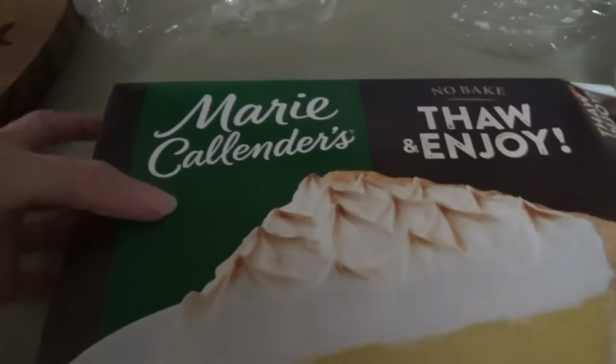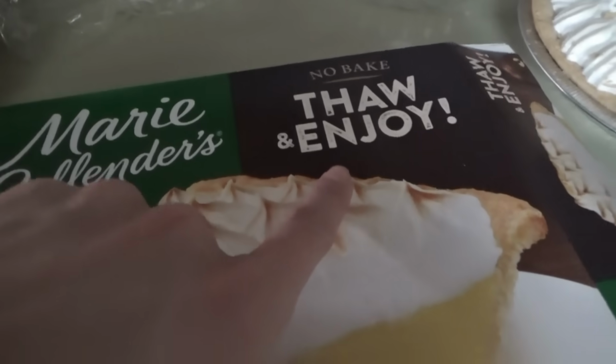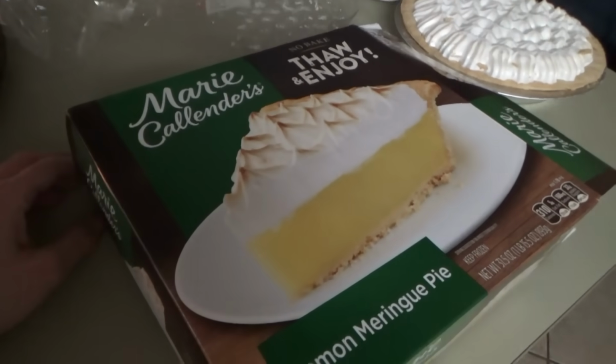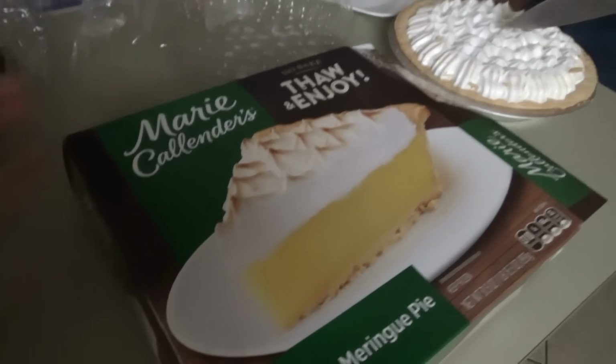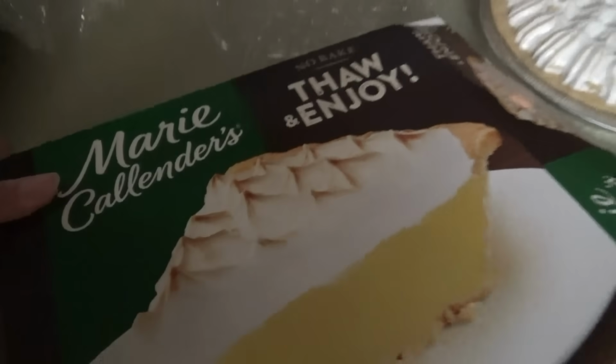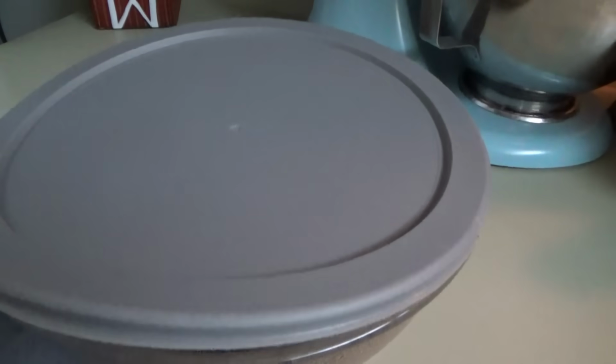Marie done made some dessert tonight. She sent this straight over with a note that said thaw and enjoy. Titus wanted a lemon meringue pie. I would have made him one, but he didn't tell me until he got home. So Tyler was uptown. We told him to stop by and grab a Marie Callender's one. Here's what was left. Titus and the kids liked it except Sissy. She didn't really like it too much.